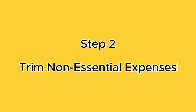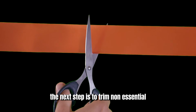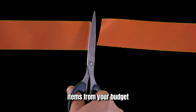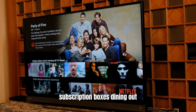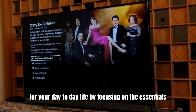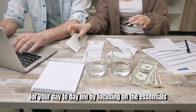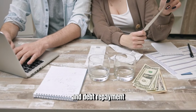Step 2. Trim non-essential expenses. Once you've identified your core expenses, the next step is to trim non-essential items from your budget. This might include streaming services, subscription boxes, dining out, or other luxuries that aren't necessary for your day-to-day life. By focusing on the essentials, you can free up more of your income for savings and debt repayment.